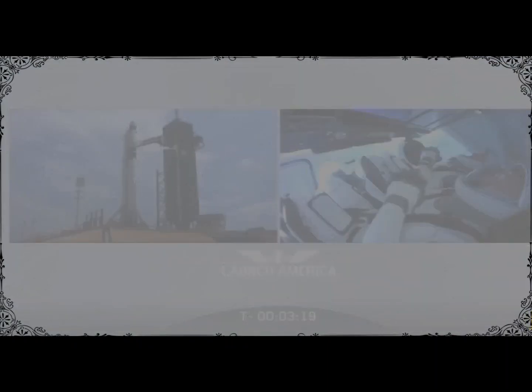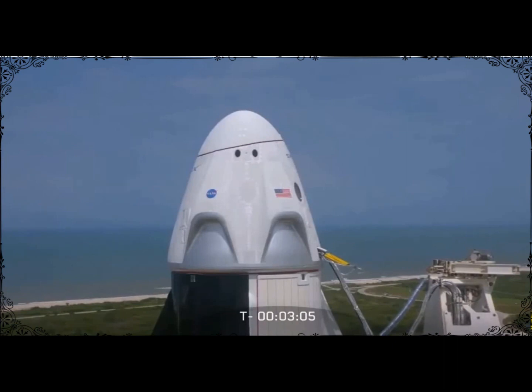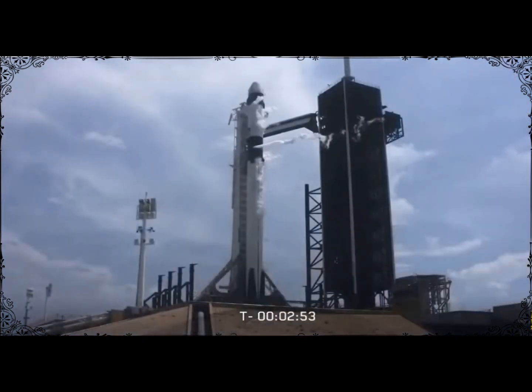Three and a half minutes from launch. And the strongback is now reclining away from the Falcon 9. MVAC igniter purges. OVO bleed. Dragon has transitioned to terminal count and is on internal power. Stage 1, LOX load close out.